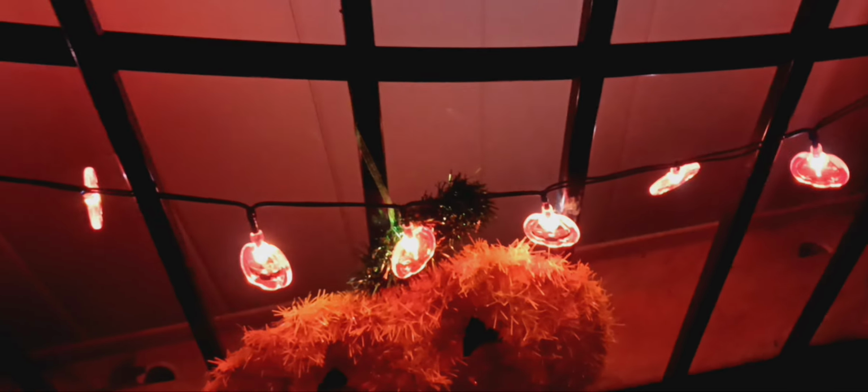Next up are the pumpkin ones right over here, as you can see. Let's turn it off again so we can see them in their full glory. 3, 2, 1. Ta-da! This is how they look. And, okay, you guys see that? Yeah! You see that up there? Dang.